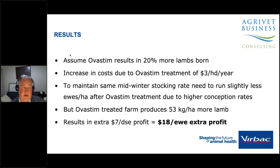So in short, in terms of the modelling exercise, if we assumed overstim results in 20% more lambs, which is typical of the trial results, there's an increase in costs due to overstim of $3 per head per year. To maintain that midwinter stocking rate, we had to reduce the number of ewes run in the overstim treated flock slightly to 7.8 versus 8 ewes per hectare. But the overstim treated farm produces 53 kilos per hectare more lamb, which results in a $7 per DSE profit, or $18 a year profit.